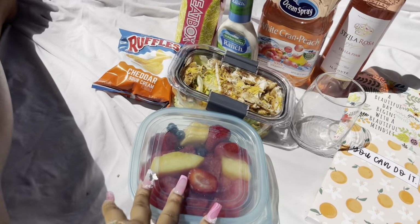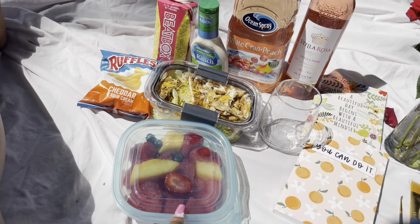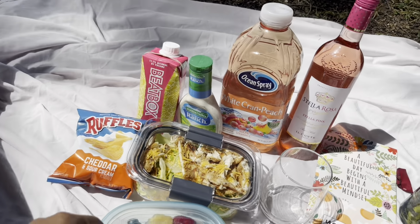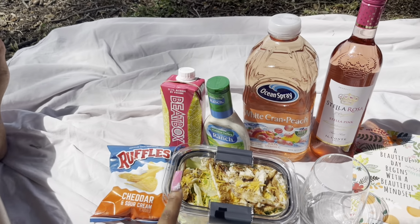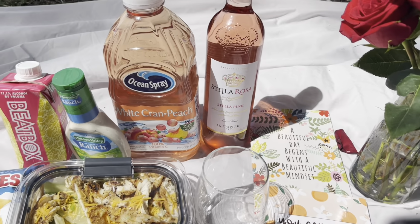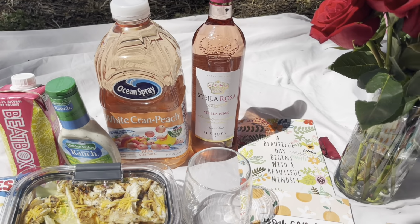So I got some fruits, I got some cantaloupe, strawberries, blueberries, blackberries, raspberries, watermelon. I got some ruffles. I got a grilled chicken salad that I made. Then I have, of course, the bee box that I showed y'all, some ranch, the best white cranberry peach juice. Then I got the Stella Rosa, Stella Pink, because you know we finna get a little tipsy out here.